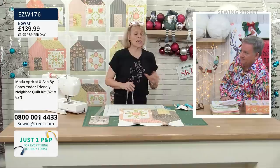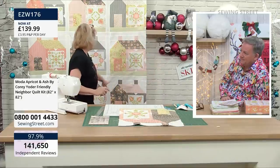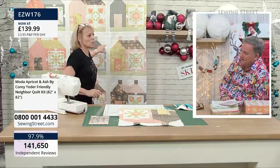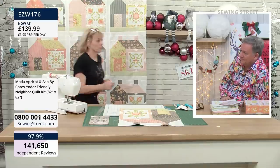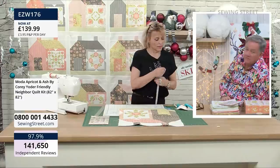Yes. And the brilliant thing is, I love cornerstones, I really do. It saves you having to match any of them up, because you just sew them together that way, and then you sew them together that way. Brilliant.